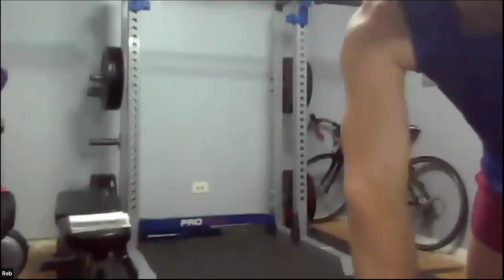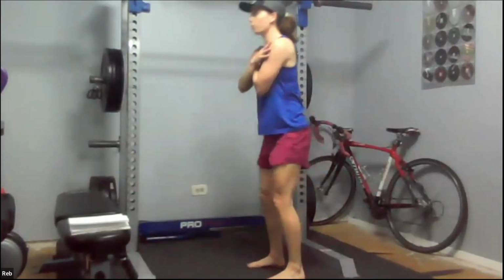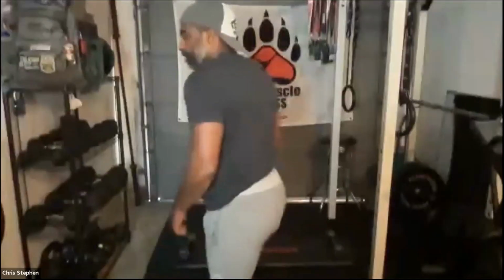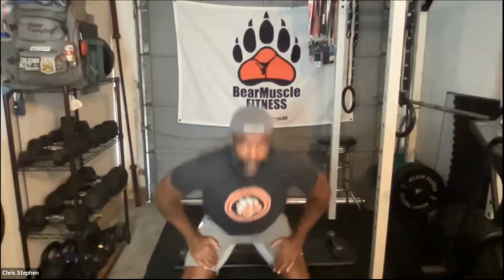Next, we're going to do some good mornings. Let's go ahead and have Reb demonstrate 2 reps of the good morning. And if we are doing this from the seated position, then those good mornings are going to look like this. So let's everyone join in and let's do 10 reps of the good mornings together.